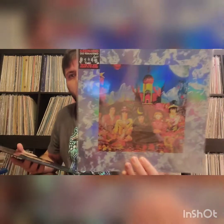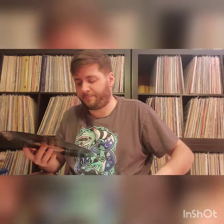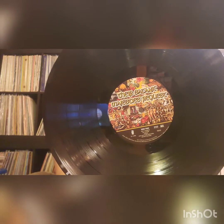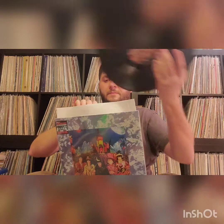So, there's Satanic Majesty's Request, and this doesn't have the 3D, but it has the hologram type of look, and this is the DSD remastered. And this sounds fantastic. And I do want to show you the record because I love the label. This one's been lacking in the collection. Trying to find an original of this is not easy.